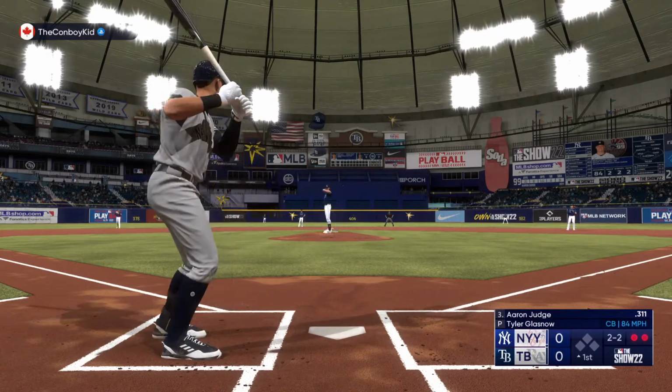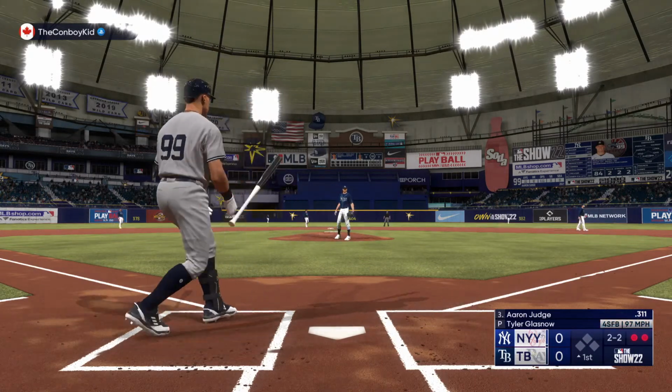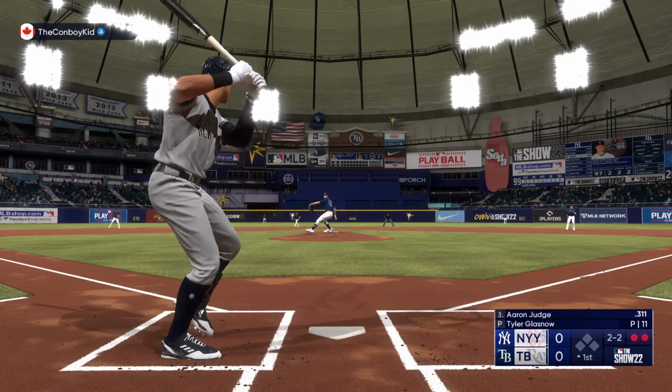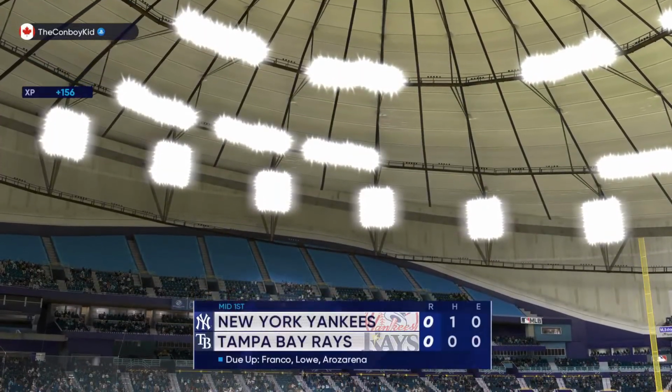Next offering is down low. Well, he's not afraid to fall into a two-strike count. Knows the strike zone very well, so much so that I think umpires will look at him and determine whether it's a ball or strike, if he swings or not. Cole now, ready and deals. And a swing and a miss. And that's that.